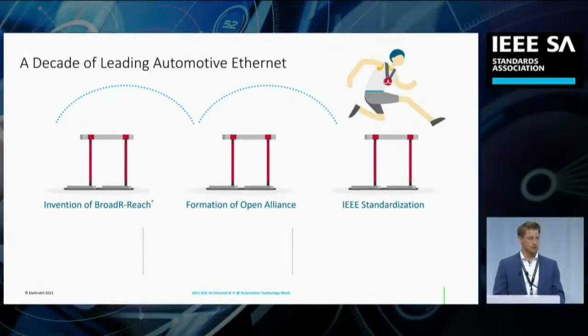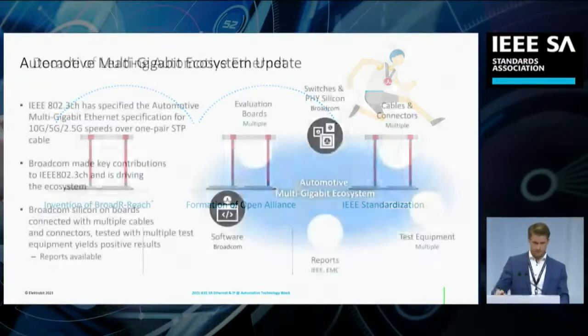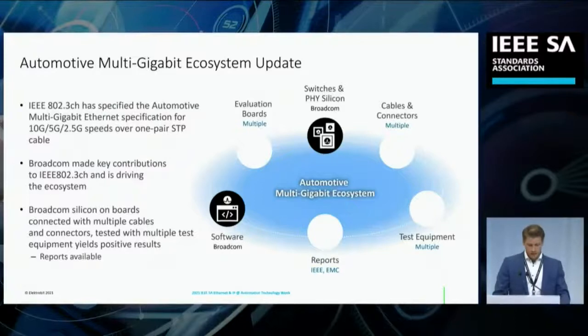to ship more than 300 million ports of automotive Ethernet PHYs, switches, and MCUs into production vehicles. We also continue to drive enterprise and data center protocols into the automotive market. As the second decade of automotive Ethernet begins, Broadcom continues to contribute to new IEEE specifications, to work towards the ecosystem needed to support the standards and invest in leading-edge products. To drive a healthy ecosystem, Broadcom continues to work with multiple vendors for cables, connectors, boards, test equipment, and of course, compliance test facilities.